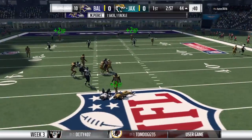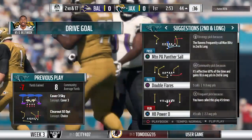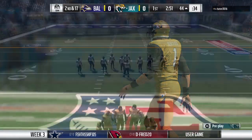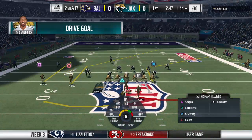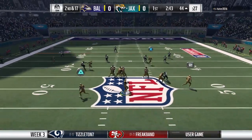And no escaping this time as he'll go down. They got him for a sack. Great job defensively. I think he was trying to go through his progressions, find someone to get rid of the football. Before he knew it, he was on his back. So that just brings us right back to what you said in the beginning. A great job defensively. Nowhere to go with the football. That led to the sack.